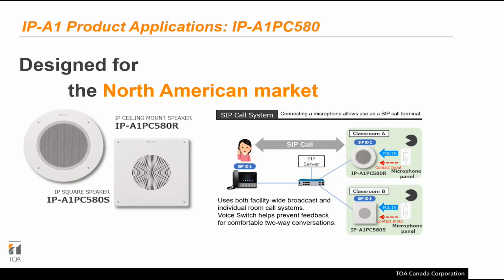Now we'll see a little bit more some application of the IP-A1. So definitely made for the North American market. As I've mentioned, we have selected and required that the PC580 was in this lineup because of the high volume and utilization, especially in the educational and institutional market of those two different speakers there. So it is basically the PC580S, and at the manufacturer, we're only adding the network section of the IP-A1 in order to make it an IP speaker.